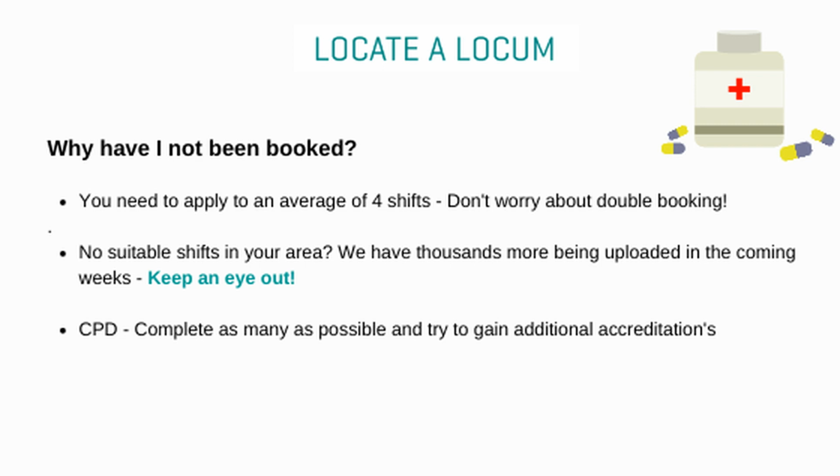Secondly, from our data, we can see that pharmacists on average get booked onto 45% of the shifts that they apply for. With this in mind, the best way to increase your chances is to apply for more shifts. We would advise that you apply for at least 4 shifts at one time. The app also ensures that you'll never be double booked, so there's no need for any concern regarding this.